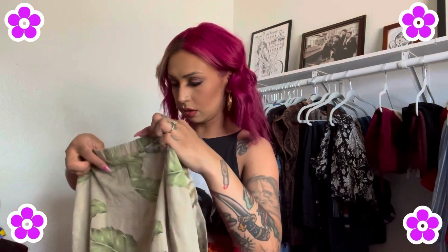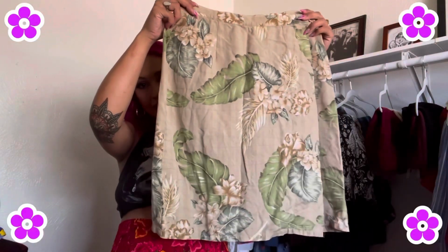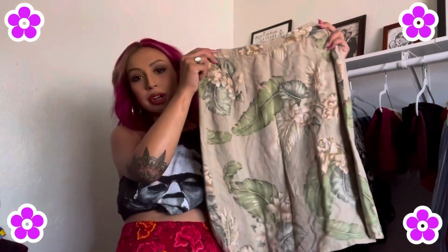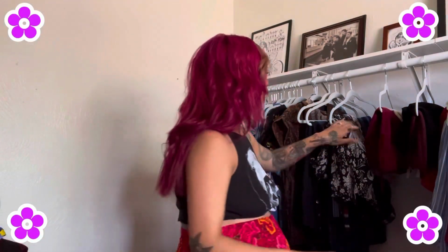Another piece that I found, I think this one was 100% silk from what I remember. Yes. This is a 100% silk vintage skirt. Like I said, not a midi, not a mini. So I thought, oh, look at these colors. They're so pretty. And I like statement skirts like this because you can pair them with just any basic top and it's going to make your outfit look cute regardless, you know?